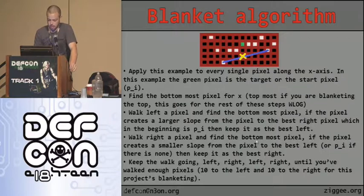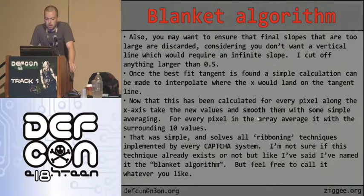And this down here explains the algorithm. You can find it on my website, because I don't think the slides are actually on the CD. Also, you want to ensure that the final slopes aren't too large, because if they are, then you're going to have a vertical line at some point, and you really don't want that.